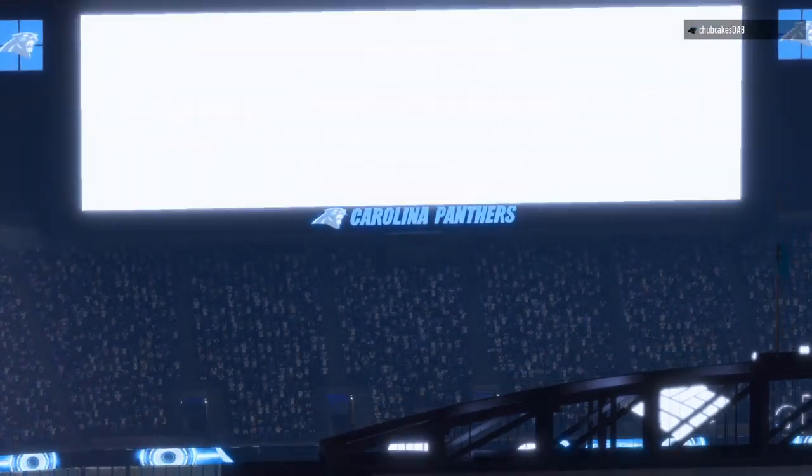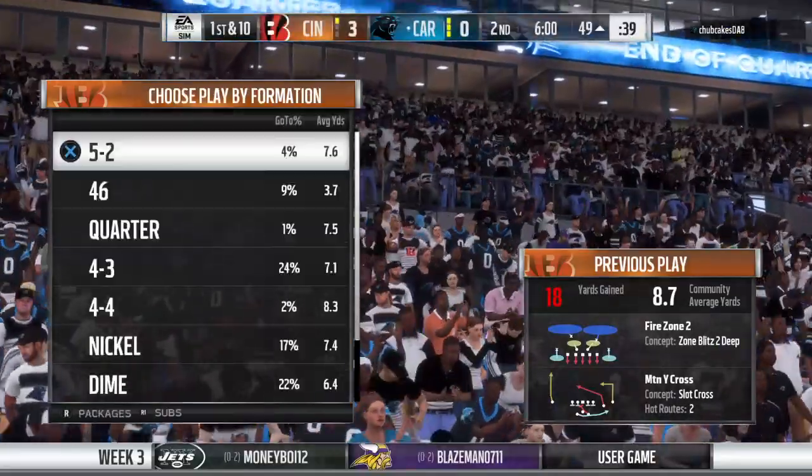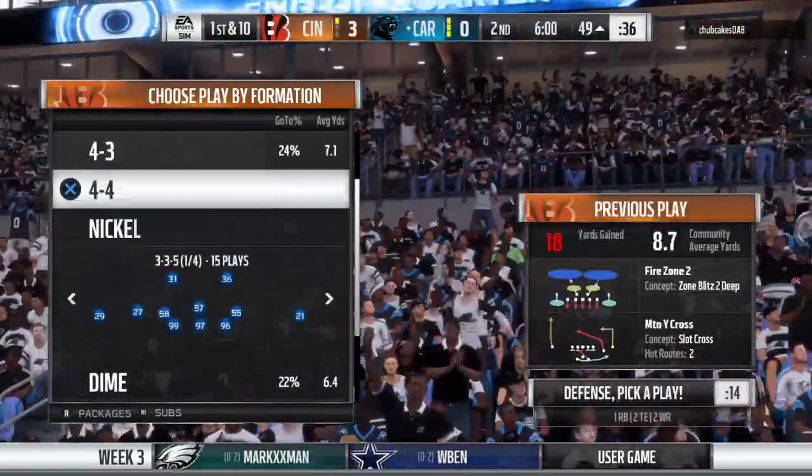With my good friend Charles Davis, Brandon Gaudin with you. It's the Panthers in possession of the football as we begin quarter number 2. And they're on the move here. They've got it 1st and 10.